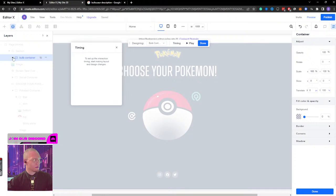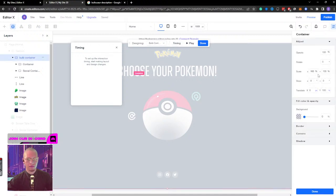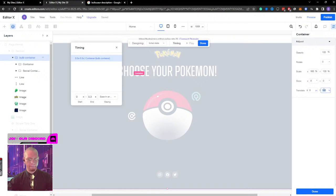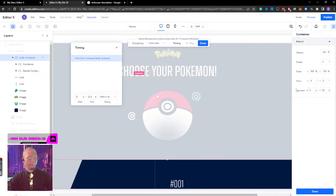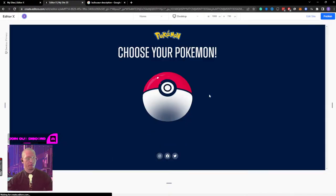Okay, let's open this, let's actually turn this on. And I believe we want this to be 0. There we go. The initial state is right down there. We're gonna set this to 80 and an opacity of 0. And we're gonna also set this to, let's do 1.5 to, let's just do 2. And let's do ease out. Done, preview, let's see what's going on.